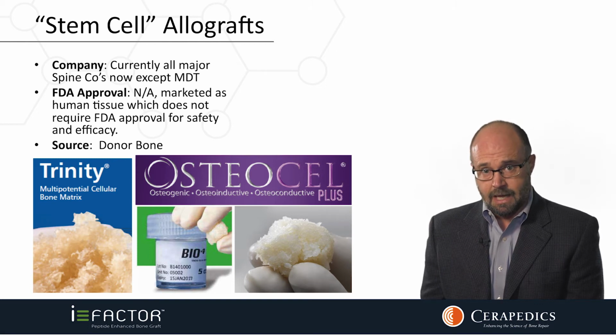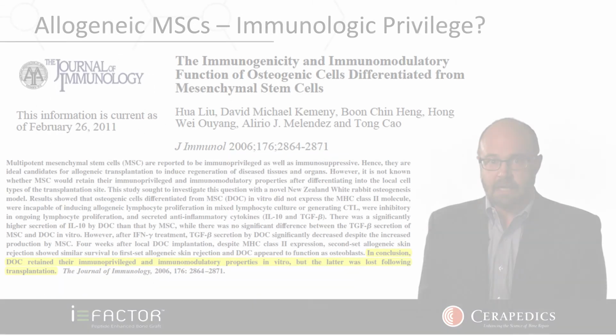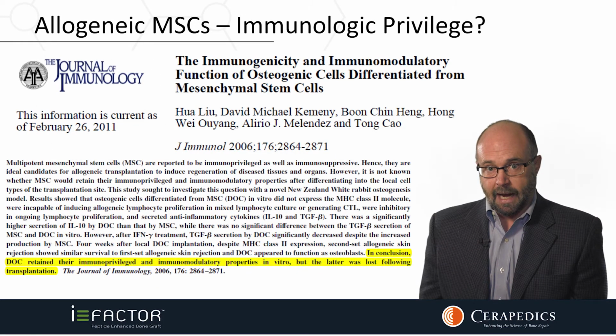What does that mean? An immunologically privileged cell is one that does not have surface antigens of the donor cadaver from which they came, and therefore should not be recognized or attacked by the immune system. In this rather interesting paper by Liu et al., they looked at the immunologic privilege of mesenchymal cells and found that they are, in fact, immunologically privileged. They will not be recognized as invaders when implanted.